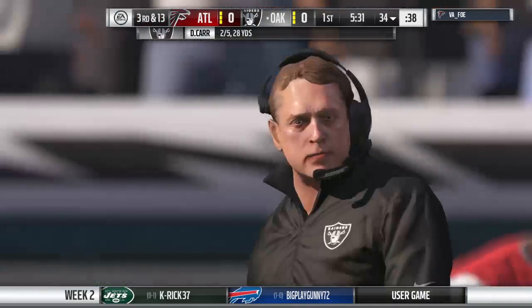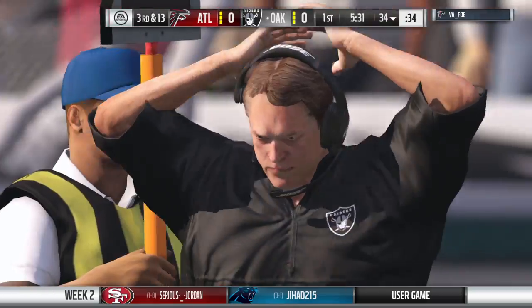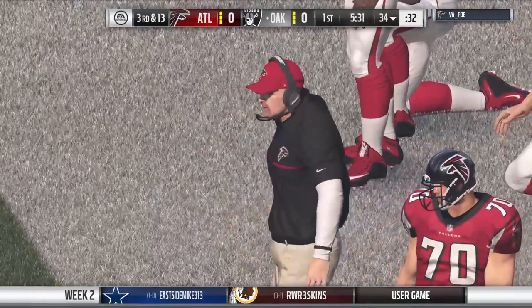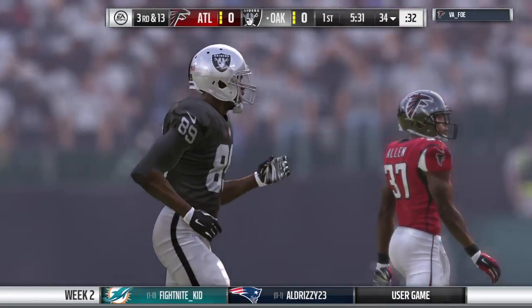Amari Cooper, the intended target, and it's 3rd down. We know it's not an easy job to go out and catch passes when people are trying to tackle you and knock the ball away, but the bottom line is that's a pass he's got to have and a pass he should have caught.